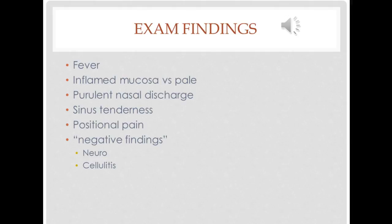But in the case of a bacterial infection, we will see evidence of fever. That may not be present at the time of our exam. It can come and go, and that is still valid. Or they may have pseudo fever in that they have an elevated pulse rate, especially in the case of our fellow with diabetes. Their nasal mucosa, when you examine that, is going to look inflamed and red versus a pale appearance, which goes more with the chronic allergic sinusitis that we often see.